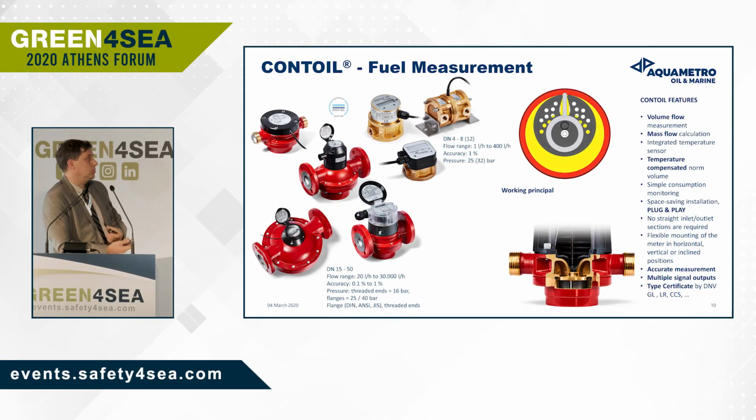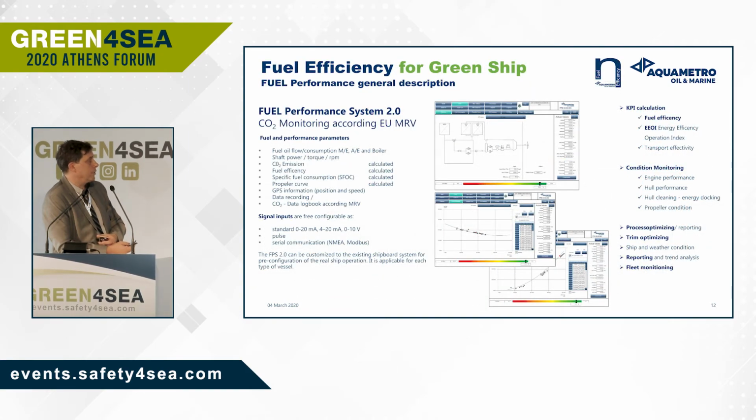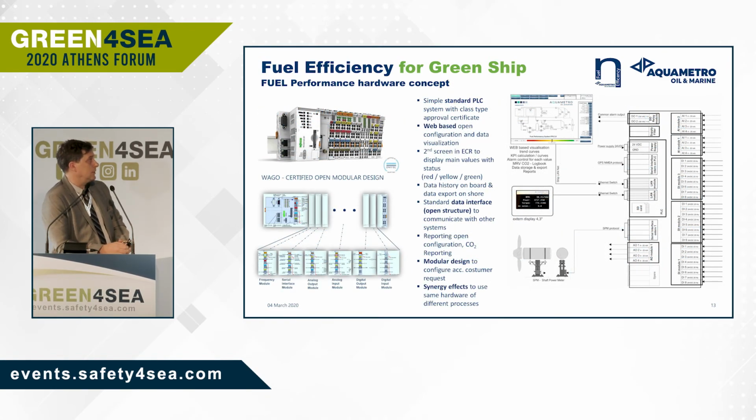What we are doing, with only some slides from our normal portfolio: we have the flow meter with a rotating piston. We have our own shaft power meter, and we have the benefit that we can have both in one hardware, meaning we can use the same hardware for the shaft power as for the monitoring, so we don't need a separate system at double the price. The main interest of our system is the KPI calculation for easy understanding: fuel efficiency, AOE permanently, not in reports only, condition monitoring, process optimizing, trim optimizing, reporting, and fleet monitoring. For all of this, you have to have knowledge of the process itself, not only data collecting to create big data. We are doing this in a standard PLC system, web-based.